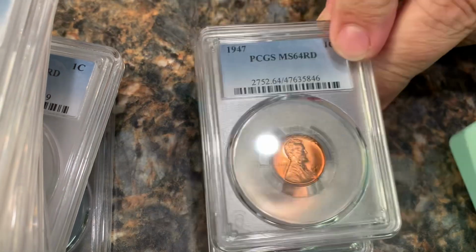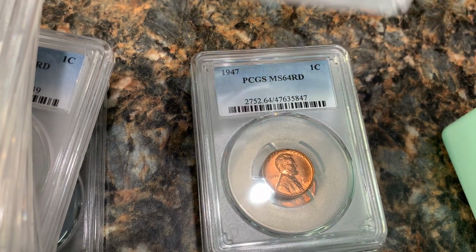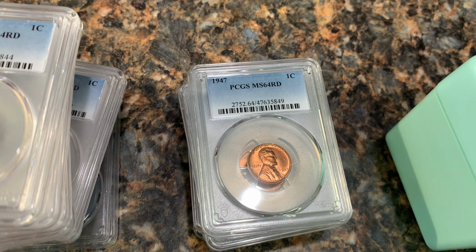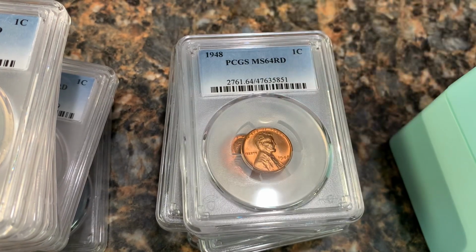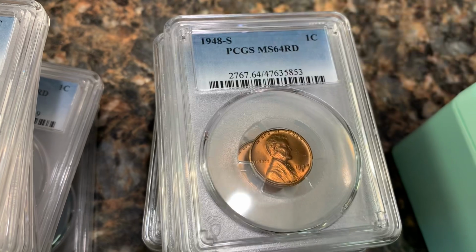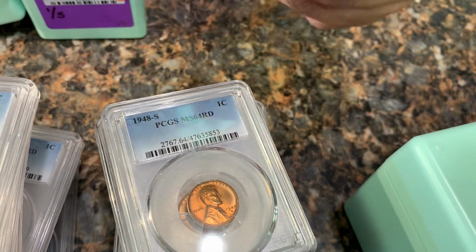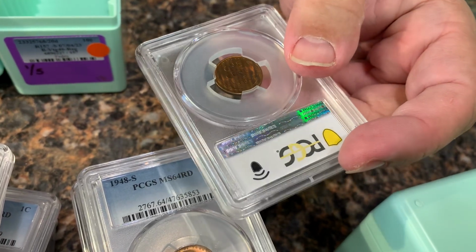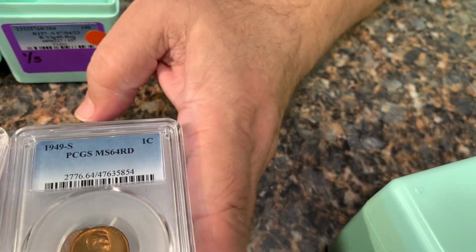47 and 64 red. Another. Another. And another 64 red. Another 47 and 64 red. A 48 and 64 red. Another one in 64 red. 48S in 64 red, another in 64 red, and a 49S in 64 red. Interesting. That one came out of a book. You can see the kind of zebra striping on the back of it from being in an old Whitman album. Nice original coin.